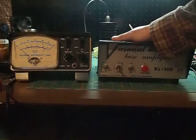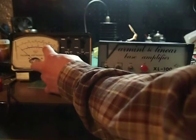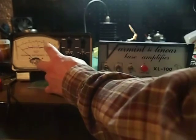So if we're all warmed up here, let's see what we can do for power. Coming out of the radio, about 2 watts, nothing really crazy. It sounds like it's arcing a little bit. That's not good. But as you can see on the meter, if you can't read that too well, 40 watts is about here, 60 watts is about here, 80 watts is about here, and then that's where the scale ends at 100. There's 10 and 20, just for reference.